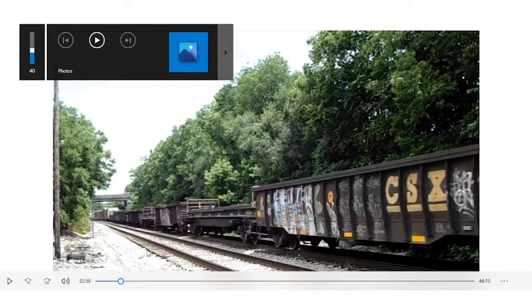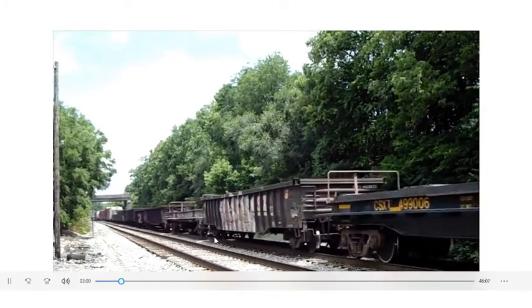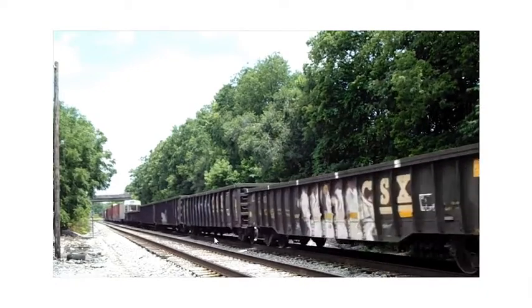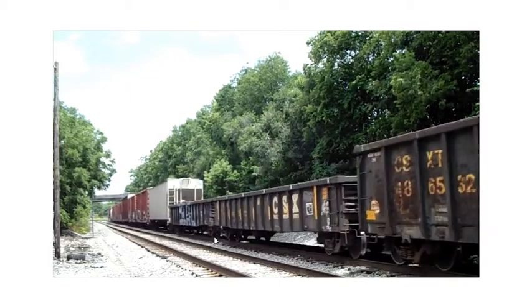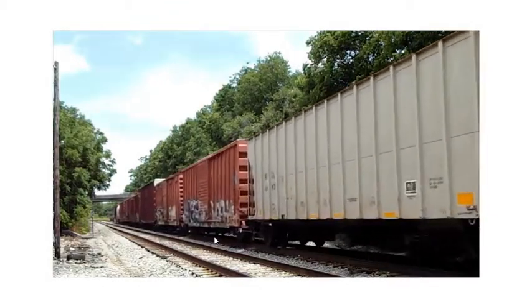Oh, that's weird. What's it doing here? There we go. You can see coming up in a minute, the GEVO is going to be pushing from the rear. There's an ES44AH.